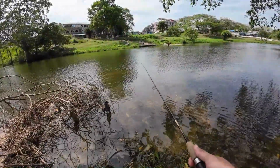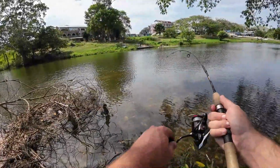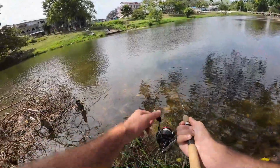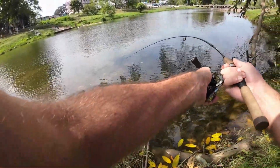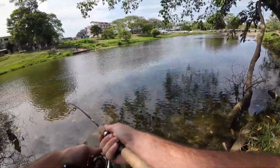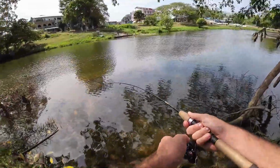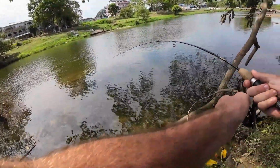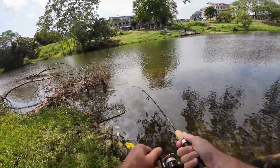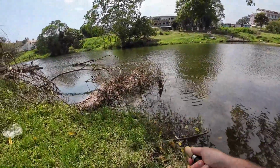So let's try to get my lure back here, and we'll re-rig and keep fishing if I break off. Nope, he's still on, but he is in here deep. No, he's still on. Come on. He is all sorts of wrapped up in there. Oh, that's just a Mayan. You kidding me?